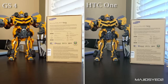You'll see that the S4 is a little bit warmer than the HTC One. That doesn't necessarily mean that it's better or more accurate. It just means that its auto exposure system might have estimated a different Kelvin level. Before taking the photo, I made sure that the settings on both of the cameras were as similar as possible, but obviously you can't control everything on these automatic cameras.